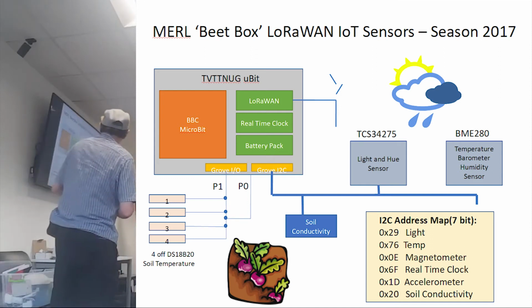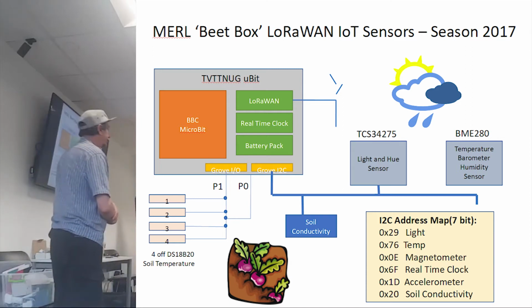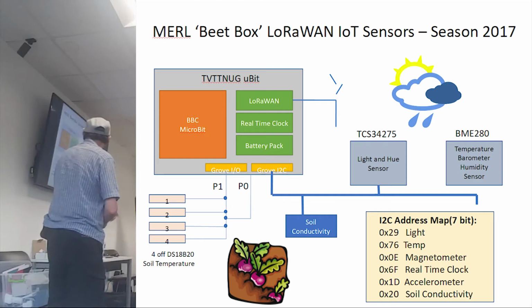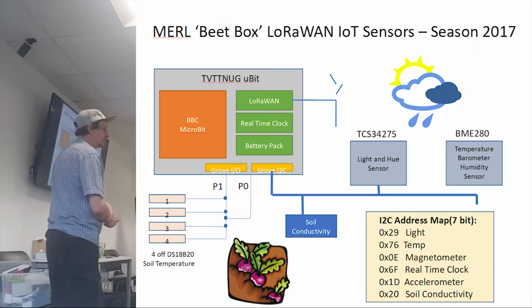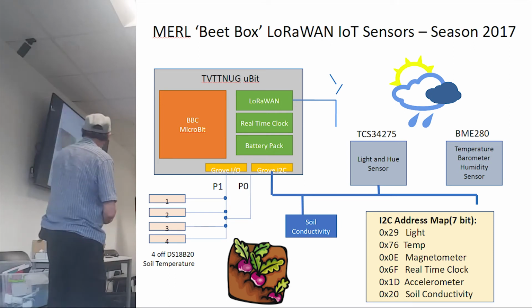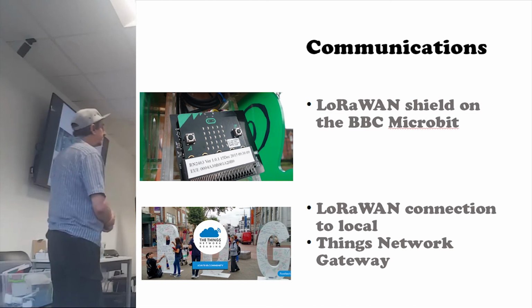So these are the various things. We can have up to 255 different sensors on the serial link. And then there were some soil sensors, and you'll see there's a silver cylinder on there, which is the soil temperature sensor. So that's the micro:bit and the shield in place up at the top, and it connected to the local network.